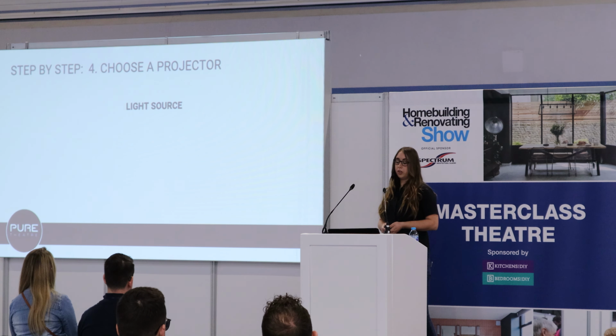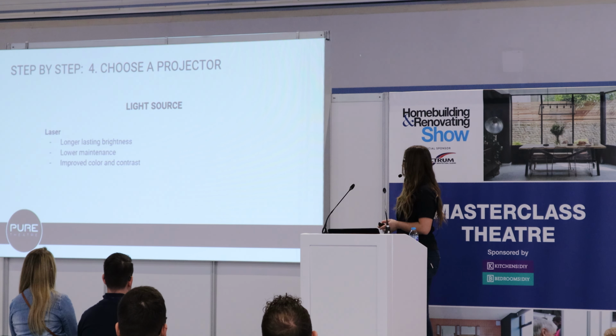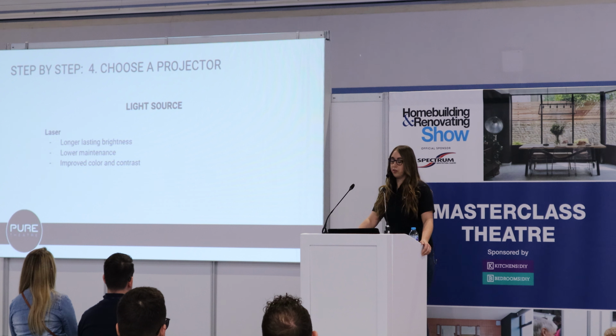The second thing when you're looking for a projector is the different light sources. So you will often see laser or lamp projectors. Most people see lasers as the preferential choice due to offering longer lasting brightness, lower maintenance, and improved colour and contrast ratios. But do be aware that once the laser has come to the end of its life, it cannot be replaced like the bulbs in the lamp alternatives, rendering it obsolete at that point.